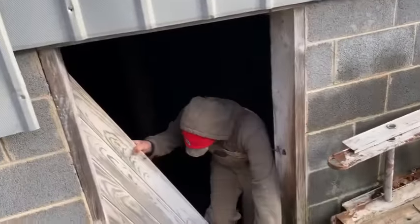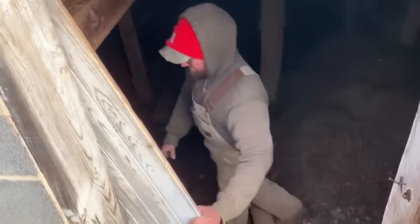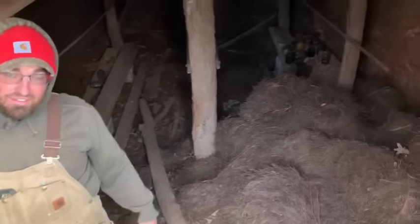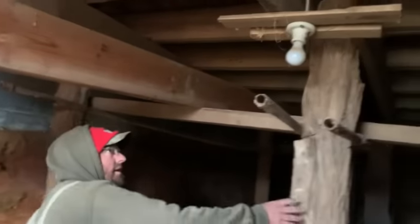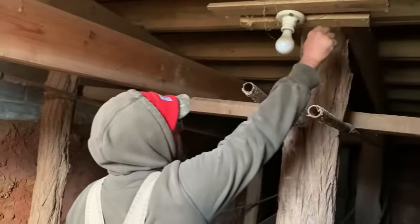So this is on the back side of that building. It used to be a door there, but the door is about failed. Come on in. It's very dark down here. Very steep. I don't know how good y'all will be able to see. I'll try to get out my flashlight. Oh, right there's a light bulb. It doesn't work anymore. No.